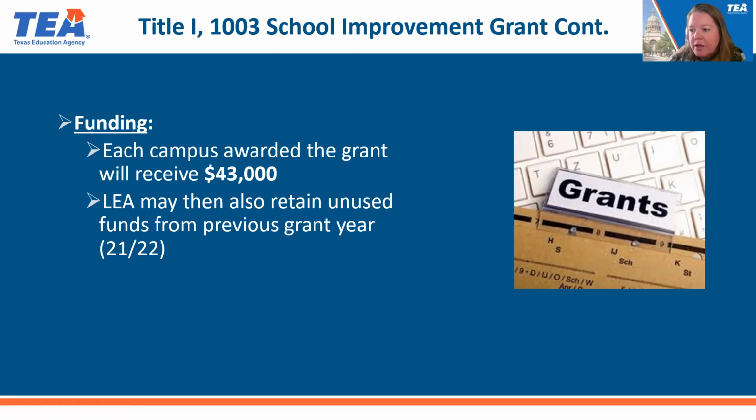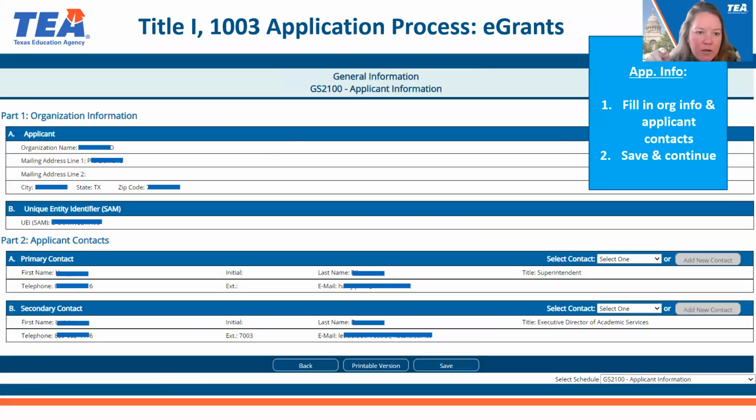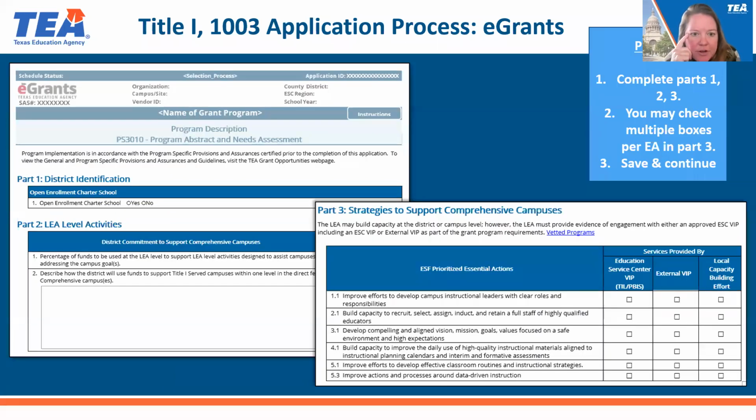Sarah, would you flip really quickly to the application portion that has the check boxes for capacity building right there? Back one. There you go. Somebody had a question about if you're required to use a vetted improvement program. The short answer is no, you're not required through this grant program to leverage capacity building through either your ESC VIP, which is TIL or PBIS, or an external vendor for VIP services. We know that those are best practices, and data-driven results come from those capacity building efforts. You're not required by this grant program, but we do want you to name in the application if you intend to use those services, so that we're able to better align our conversations throughout the TIP submission cycles around those capacity building efforts.